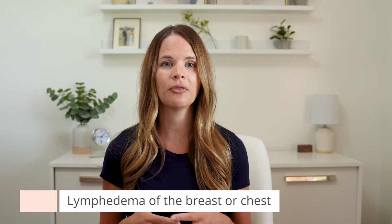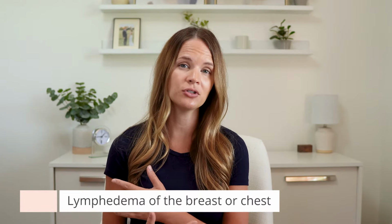It's common to hear about the risk of lymphedema in the arm after surgery, but often the breast lymphedema isn't brought up or mentioned as often. So who is most at risk for breast lymphedema?